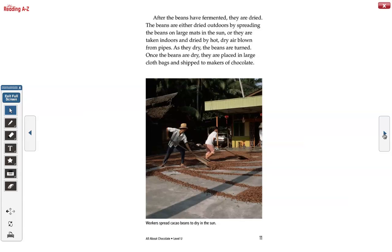Once the beans are dry, they are placed in large cloth bags and shipped to makers of chocolate. Workers spread cocoa beans to dry in the sun.